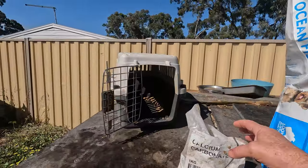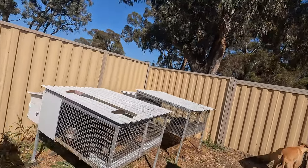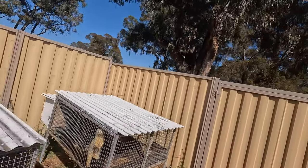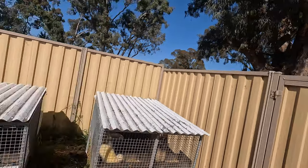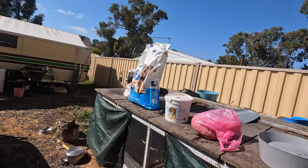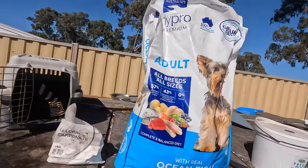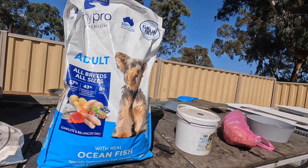Those three things, but in particular the calcium is very important for your ferrets. Mine are basically mainly on a raw diet, like they get 90% raw food. That raw chicken, they get plenty of rabbit, mixed with the egg, the vitamin supplement and the calcium, and they've always got a little bit of dry food.